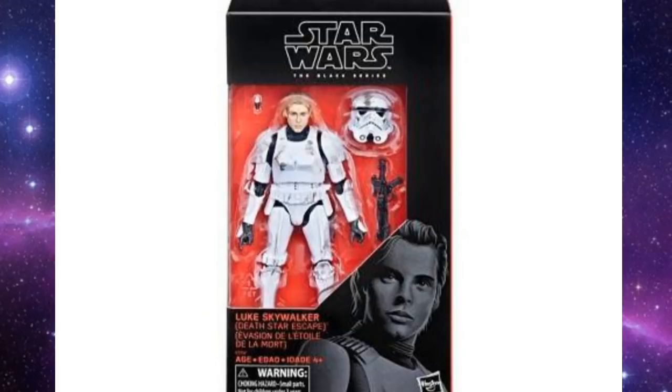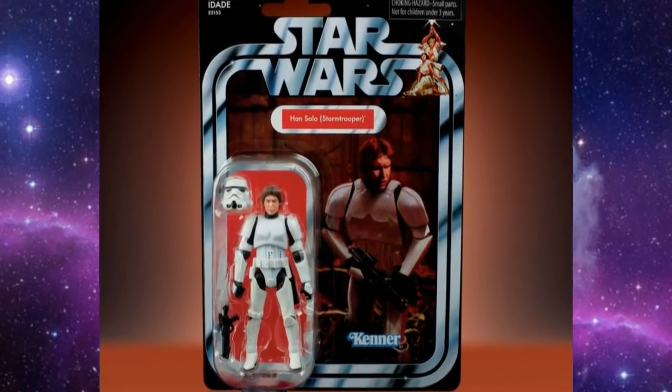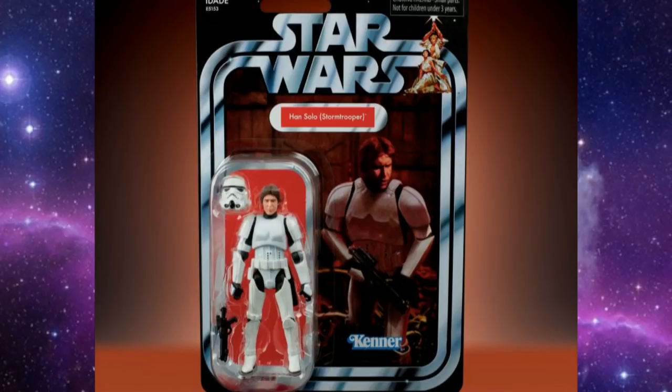Now, no Targets around in my area have one Retro Collection figure. I got 1 or 2 of these Luke Stormtroopers because you can always use a Stormtrooper for $6 each. And then I got 1 Han with the Stormtrooper for the vintage collection, and that one was like $4. So I would have had a few because for $4, these figures would have doubled as Stormtroopers. You could have made your little scenes with them and all that great stuff. Would have been nice if they had more in stock. I only have 1 in stock hanging on my peg.